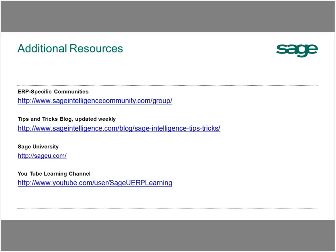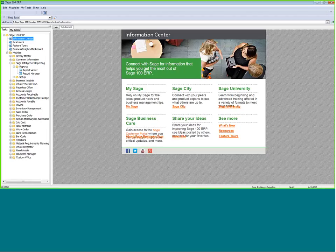So with that, I want to switch gears here, and I'm going to share my other monitor so that we can take a look at my Sage 100 environment. So currently, you're looking at my desktop for Sage 100 version 2014. You'll notice that directly from the navigation tree on the left-hand side, Sage Intelligence Reporting is installed directly inside the navigation tree.